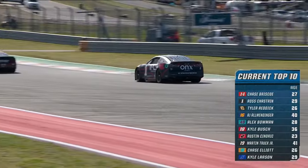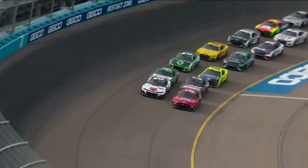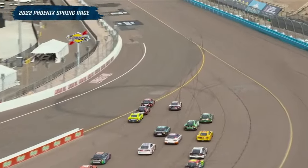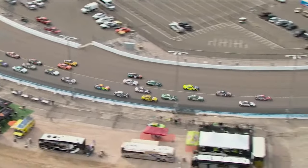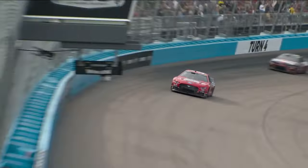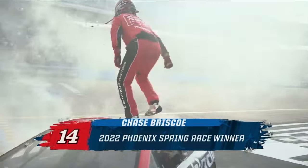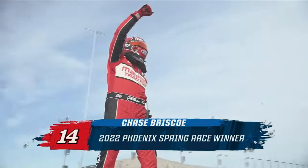Now, we were in Phoenix recently, and the top three in Phoenix looked a whole lot like the top three right here, right now. There's Chase Briscoe on that final restart, keeping Ross Chastain behind him, and that was the key. Tyler Reddick to the outside. Briscoe was able to drive off and lead them and score the big win. Pretty hard to believe. Two weeks later, here we are.